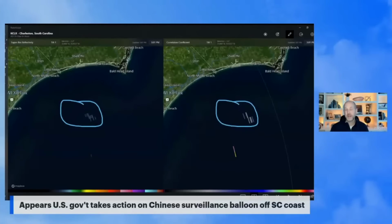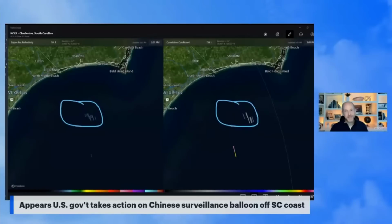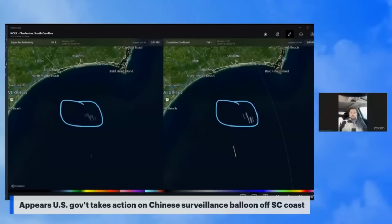And I think you got a really good idea how big that is. At altitude, that thing is probably the size of a bus. It was a huge balloon. Yeah, they were saying three buses. That is not small. Yeah, that's why they didn't take it down over land. A lot of people say, why haven't we shot it down? Well, wherever that thing lands, it's going to do a lot of damage. You've got to shoot it down over the water.